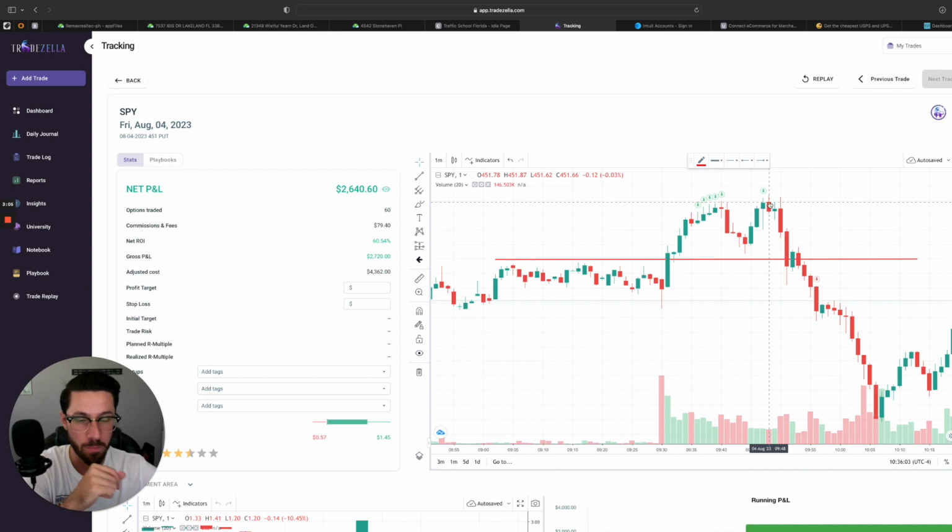And then boom, red candle, very weak green candle. Look at the selling volume right here. This started to represent our push down. So over the next few minutes or so, the next 5-10 minutes, I got out right here at $1.18. That netted me $2,600 in profit on this trade.